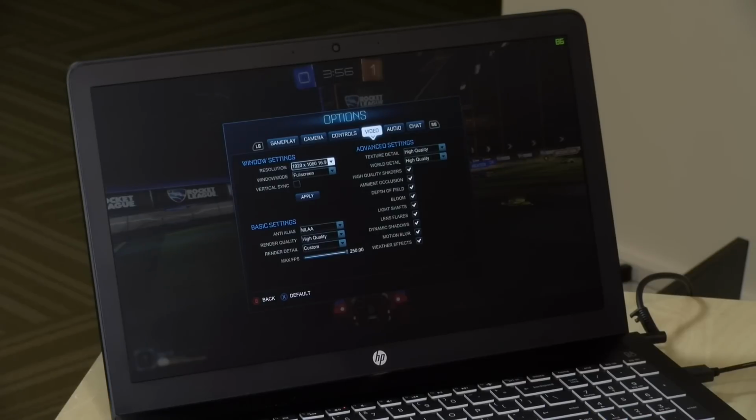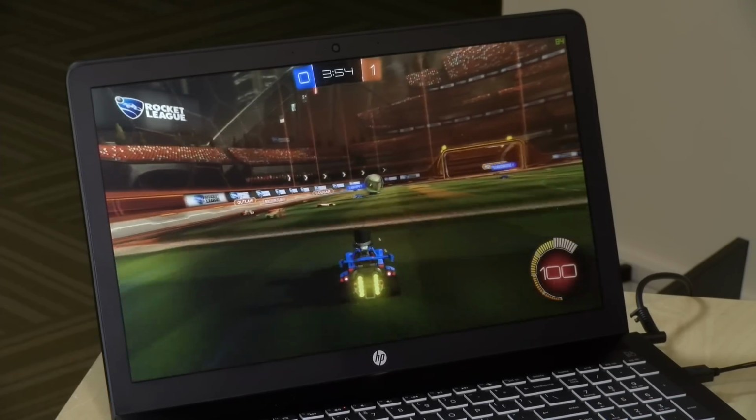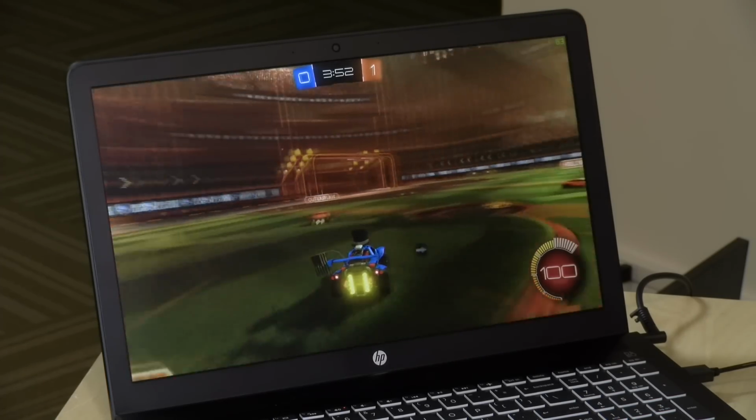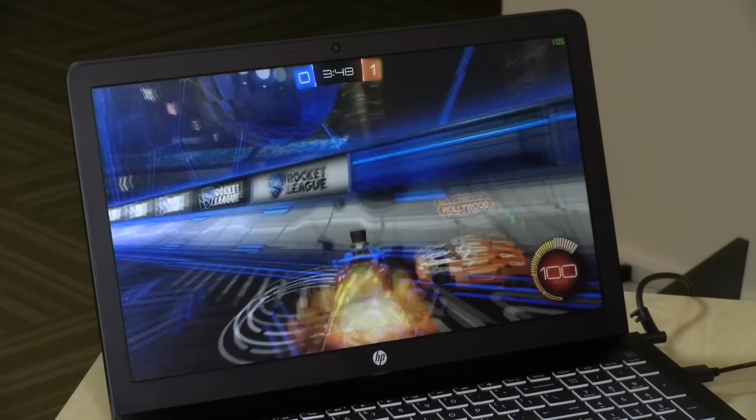Good stuff. So one last game to check out, and that is Rocket League. I've got the full settings here enabled on this game, and as you can see here as I back out of the menu, we're achieving frame rates well above 80 frames per second most of the time, sometimes going as high as 100 or more, even at full settings.